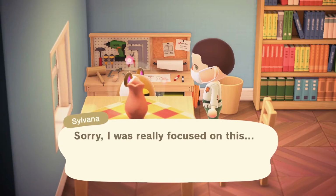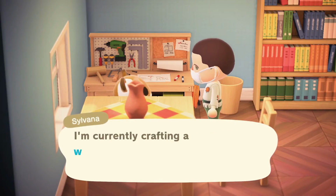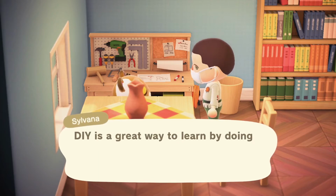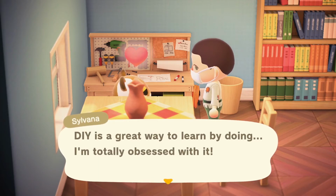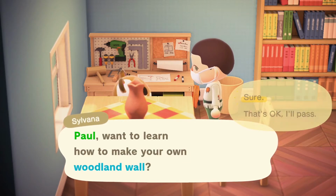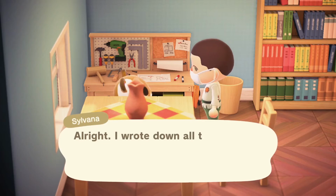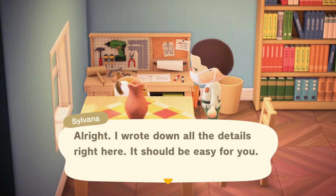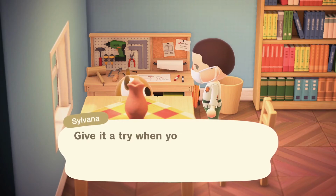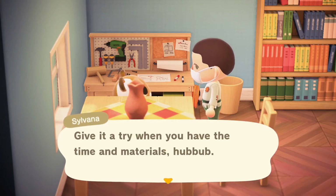Sorry, I was really focused on this. What are you doing? I'm currently crafting a woolen wall just to see how I do at it. Do-it-yourself is a great way of learning by doing. I'm totally obsessed with it. Paul, want to learn how to make your own wooden wall? Woodland wall? Sure. Alright, I wrote down all the details right here. It should be easy for you. Give it a try when you have the time and materials, hubbub.